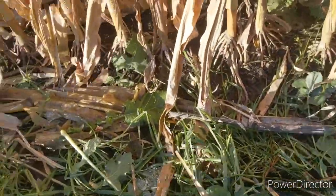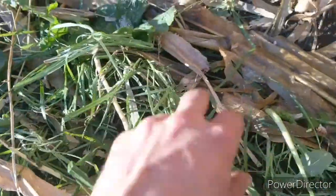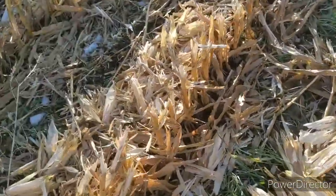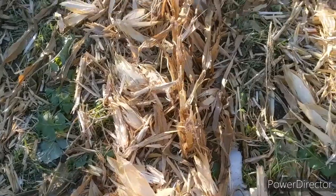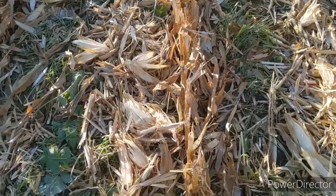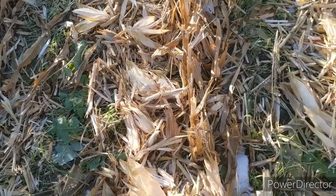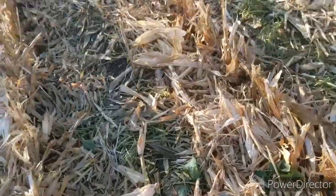Yeah, that's pretty awesome. Oh, there's a weed there. But look at that cereal rye, the brassicas. This might be a spot that only got turnip and cereal rye. You can see how our header works. Our chopping corn head kind of just chops it on one side of the row, which for my purposes, I don't want chopping at all, but if I had to have chopping, I'd prefer it spread out more. But the wind should do that some too, and it's windy around here.